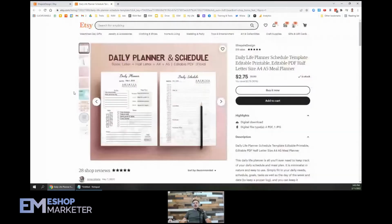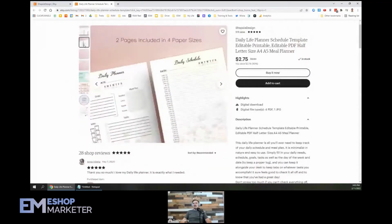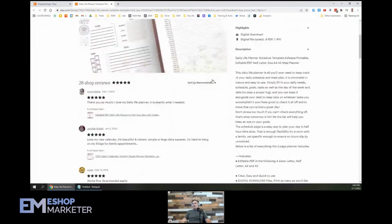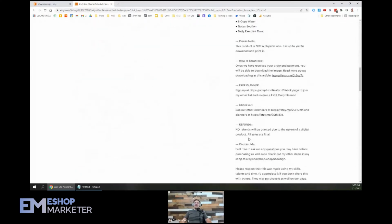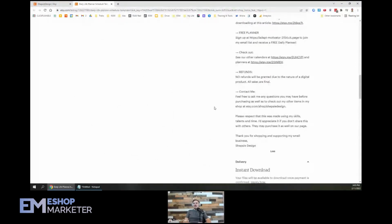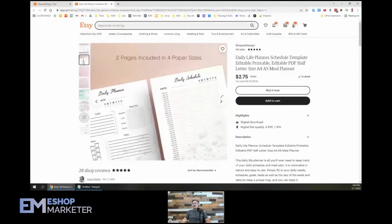Okay, altogether, I'd say this looks really good. It's a great looking product. It seems to have pretty much all the necessary details. How to download, free planner, check out our other ones. Now, the one thing I would wonder about is how do people use these? I don't know if maybe this downloads into a digital planner or something. No, it says it's printable. So I don't know how these are used exactly.